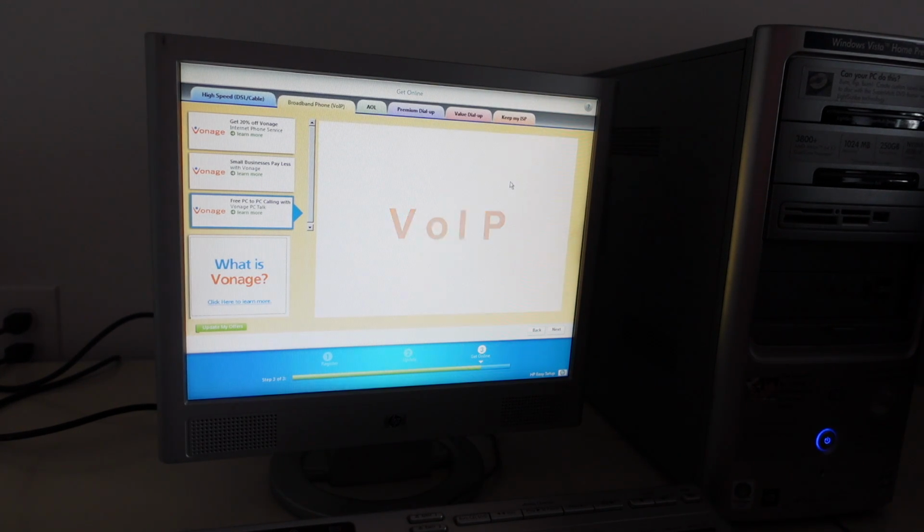VoIP, or VoIP, stands for Voice over Internet Protocol. It's a great new way for you to use the power of the internet to make and receive phone calls. If you have a high-speed internet connection, then you can use VoIP with Vonage and begin making calls using your regular touch-tone phone. Just like sending an email through the internet, Vonage does the same thing with your voice. And the best part is that you'll be able to call anywhere at any time and save money too.